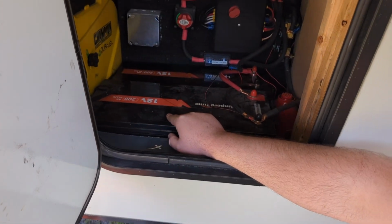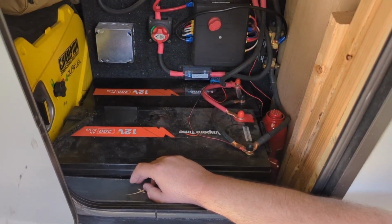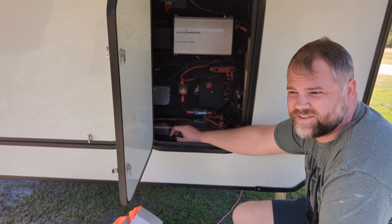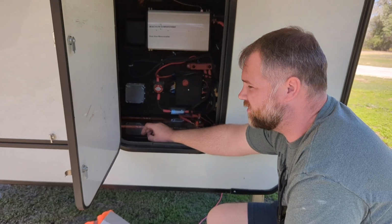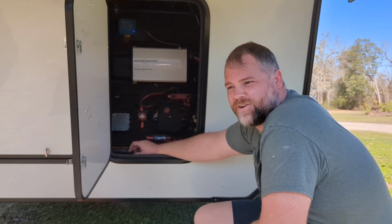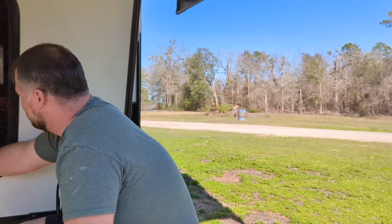I took out the factory lead acid batteries and put these 2 lithium batteries in because they are more capacity, less space, and the voltage stays at or above 12 until they die. Versus lead acid, the voltage constantly drops. So you have issues with not being able to move your slides in and out or run your furnace. You might be able to turn lights on, but you wouldn't be able to run slides and stuff like that.